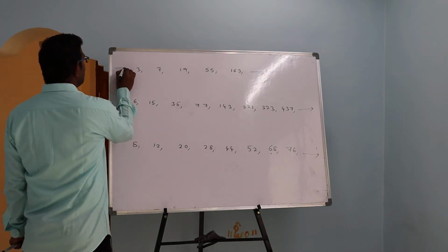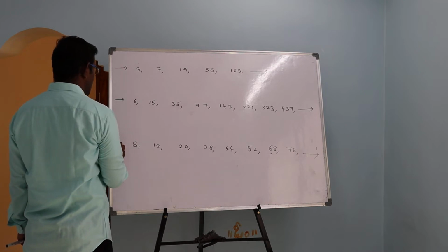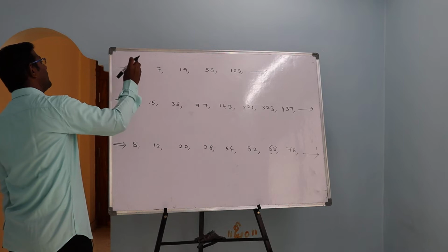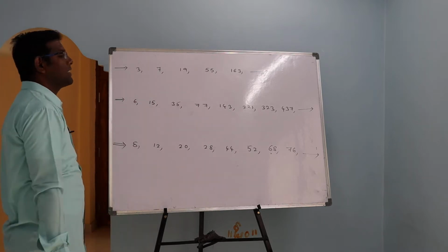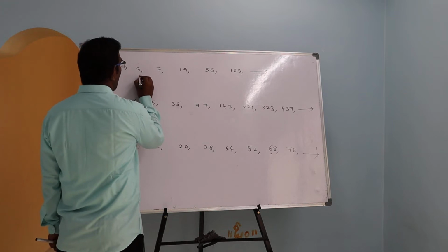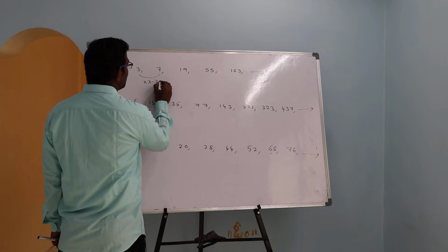Find the next number. Right, sir, a small number is converted into a big number. That series should be a multiplication series. 3 becomes 7. How is it possible, sir? 3 threes are 9 minus 2, 7.